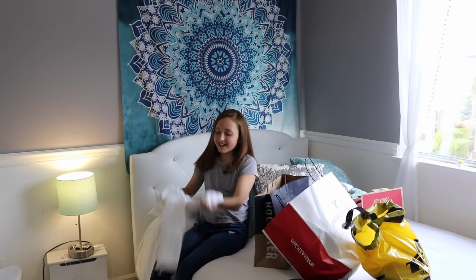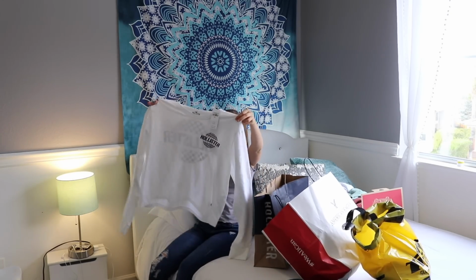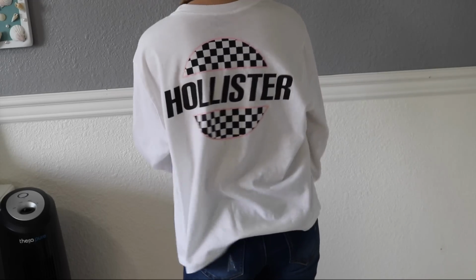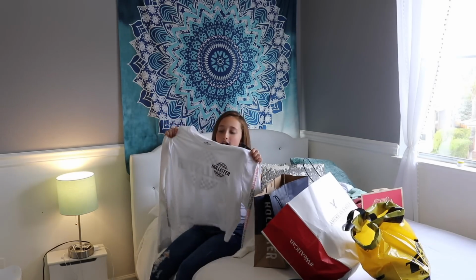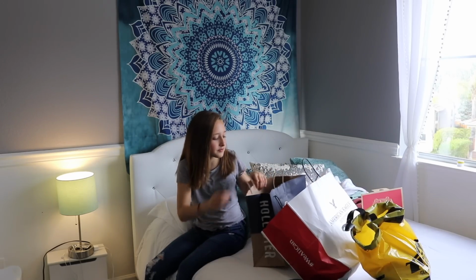So, first thing I got from Hollister was this super cute long sleeve shirt. And it says Hollister on the back, and this would be really cute with checkered bands and ripped jeans, of course, you already know. Yeah, it's so cute, and I love it. I'll be wearing it a lot, definitely. So, that's the first thing.